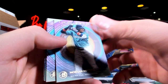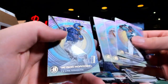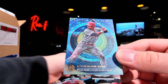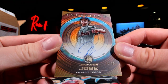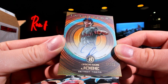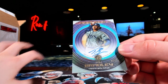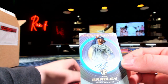Alright, we got Novelli Mart. Samuel Munoz. Allen Cerda. And Yesen something. I'm not even trying that one. Ethan Wilson for the Phillies out of 99. Followed up with a Jackson Job to 25. Make it short, Detroit. Okay, Rob Vegas. Then we got Taj Bradley for Tampa Bay. Bob Grizz.